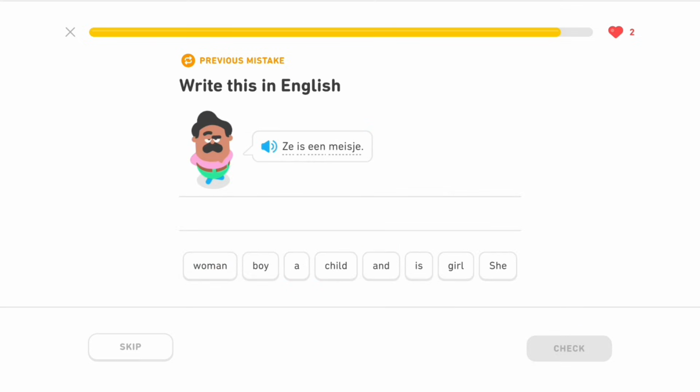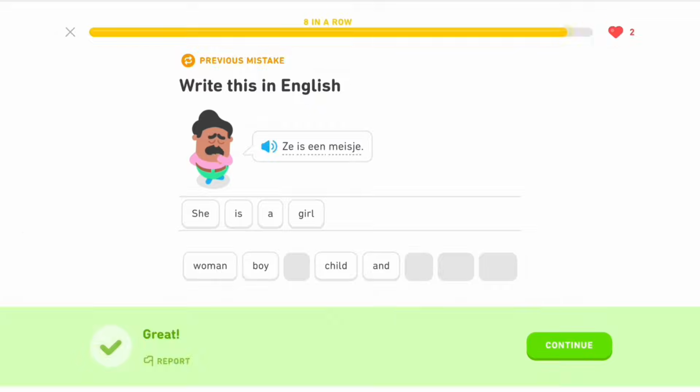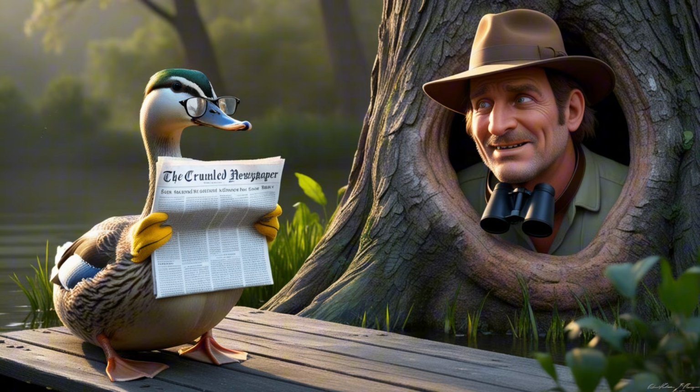So, can you learn Dutch with Duolingo? Kind of, but can you become fluent with just Duolingo? Absolutely not. But hey, at least you'll always know if a duck is reading a newspaper.